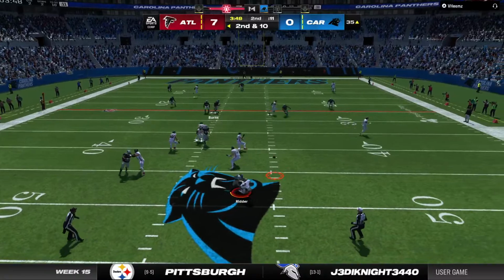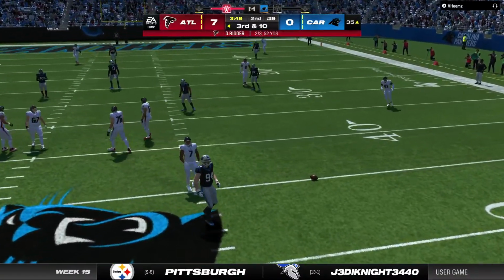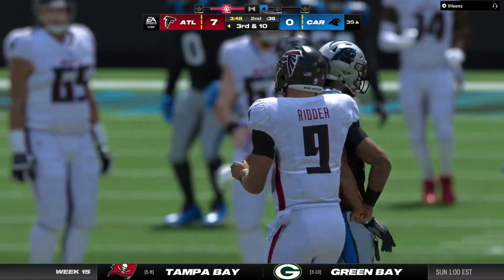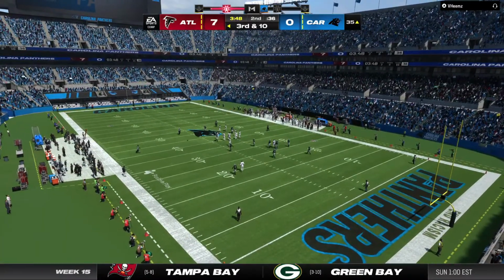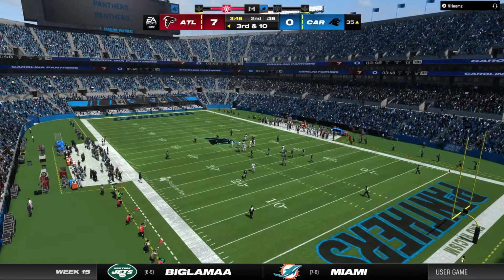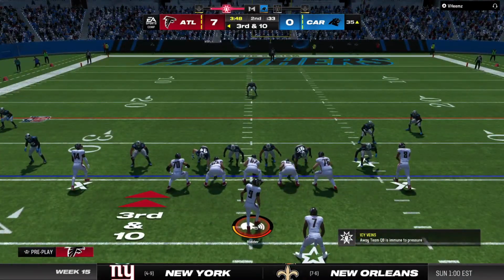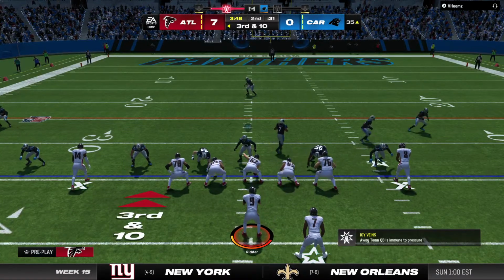Ridder with it after the play fake. And he takes a shot on the release as this will be incomplete. I think he had to load that one before he wanted to. He was right up in his grill. I think he was a dentist there without a license, don't you? Just not enough time for the play to develop. Just lucky it wasn't a fumble, really.